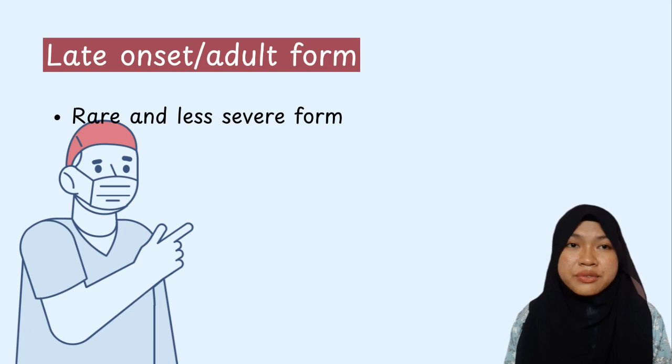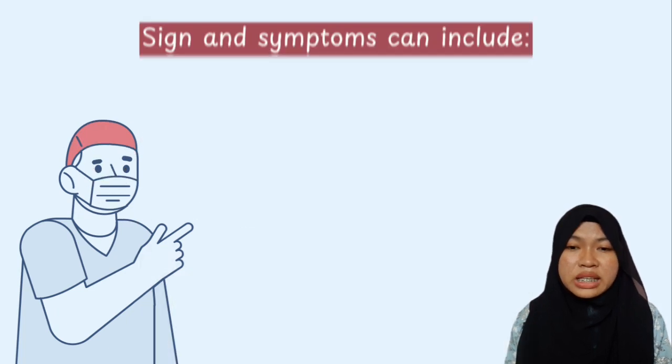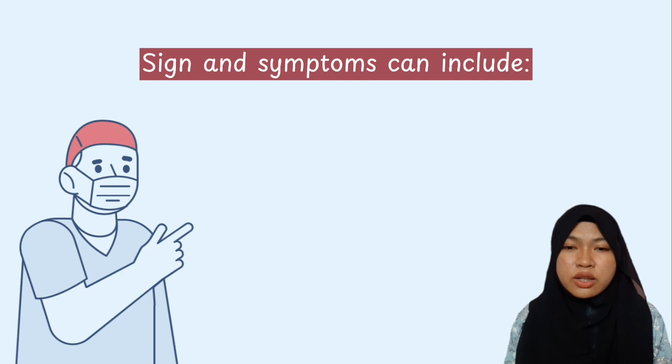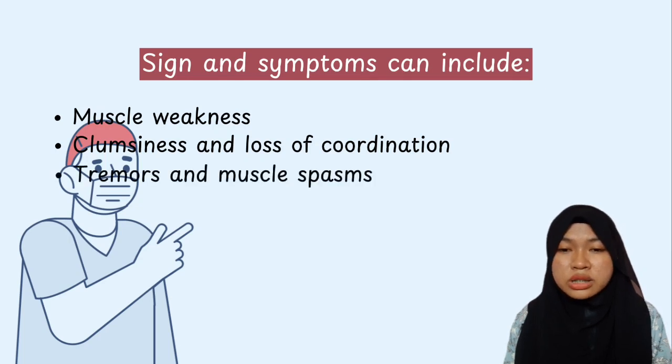It is a rare and less severe form. Signs and symptoms begin in late childhood to adulthood. Signs and symptoms progress slowly. Signs and symptoms can include the following: muscle weakness, clumsiness and loss of coordination, tremors and muscle spasms, and many more.